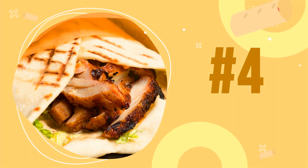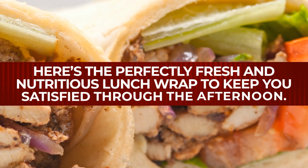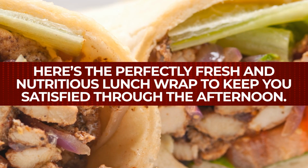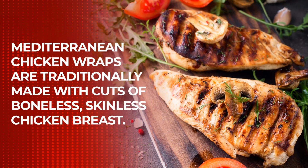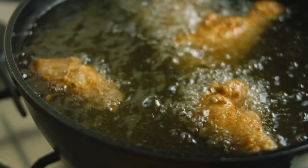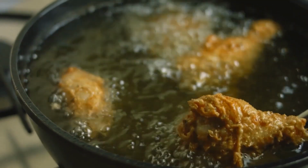Number 4. The Mediterranean Chicken Wrap. Here's the perfectly fresh and nutritious lunch wrap to keep you satisfied throughout the afternoon. Mediterranean chicken wraps are traditionally made with cuts of boneless, skinless chicken breast, so you'll receive an excellent helping of protein without consuming those trans fats and extra carbs you get from fried chicken.